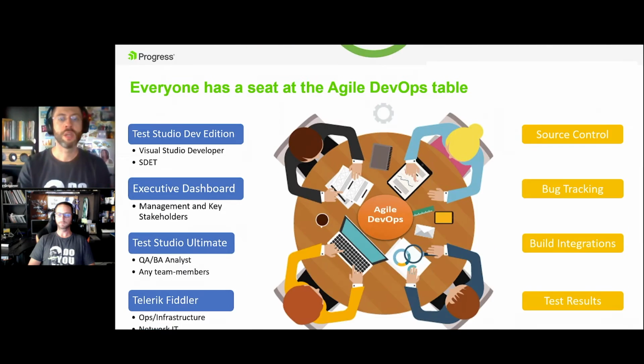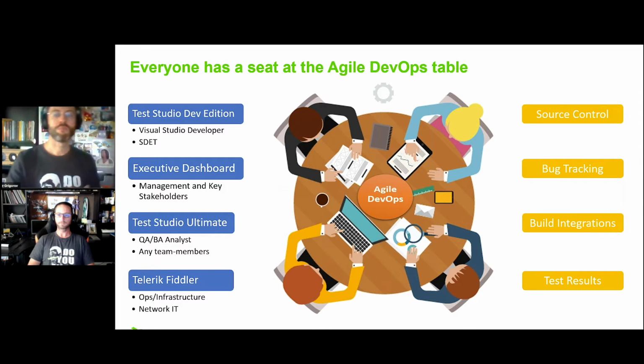Pretty tight here. Before I hand over to Andy, just a few more seconds on my favorite slide of the demo, which I show every time I talk to customers or do presentations or webinars. Indeed, with Test Studio, literally everybody from the team has a seat at the Agile DevOps table. Whether it's the developers working with the Visual Studio plugins that allow you to do automation testing and help the QA, business analysts and so on, stakeholders on the other end, through the managers who oversee the entire health of the projects, going through the ops guys, the network IT departments.